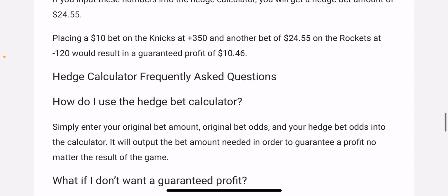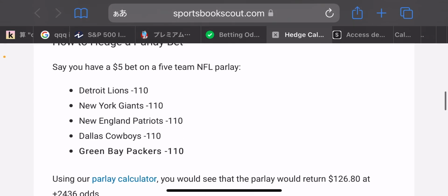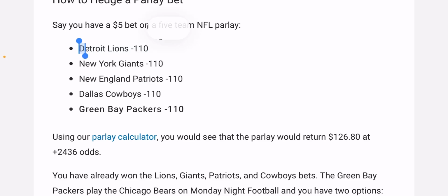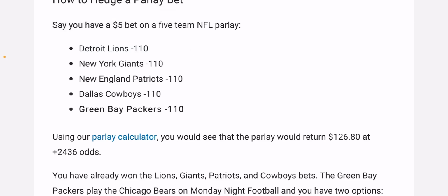And honestly, this is really good for live betting. Like I said, preemptive hedging is bad. Let's say before these games started, you're like, okay, I'm gonna have a parlay like this, but just in case, I'm gonna bet against the Green Bay Packers. Well, there's no point in that, because if the Detroit Lions are the first team playing and all of a sudden they lose, boom, your parlay is dead anyway. So it's kind of good to do later on.